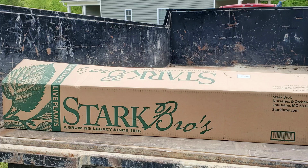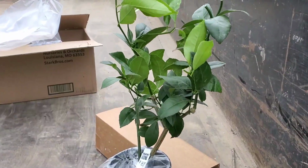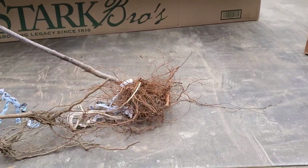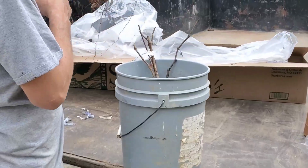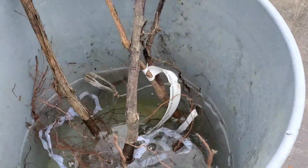Our Stock Brothers order was also delivered. We have a kiwi plant and a Meyer lemon. We've had a Meyer lemon plant in the past for like 6 or 7 years and it never produced. So hopefully this one will. We've got 2 different grapevines and an apple tree. I believe it's an Arkansas black. We'd had one before that died for an unknown reason, so this is to replace that one.